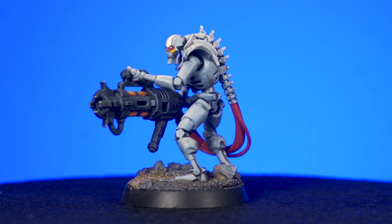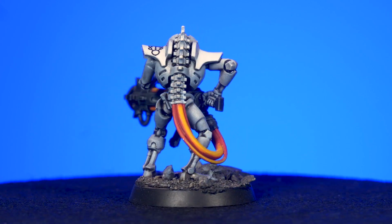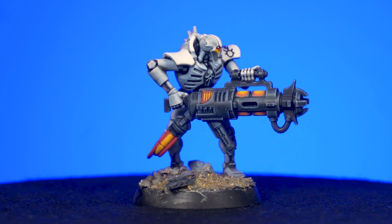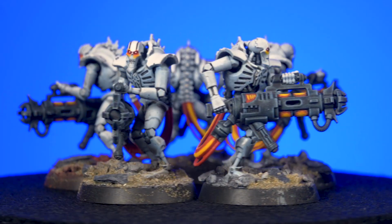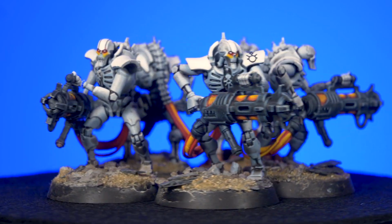Also, when I painted these the first time, I primed them white, and then I gave them a wash of Nuln Oil to darken them, and I didn't realize how dark they got. And so I actually used some white paint, and I brought up all the colors back up to near white, and I think it looks really, really striking. These guys got me really jazzed to get back into my Necrons, and sometime soon you might see me paint more of them. But who knows?